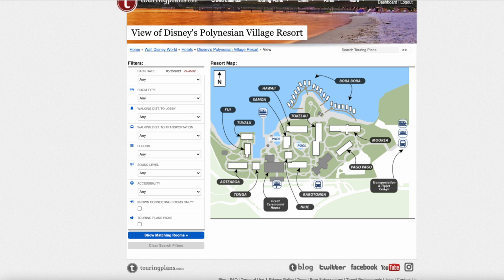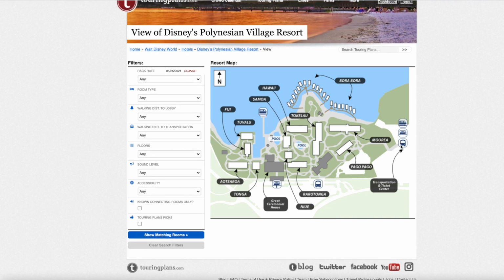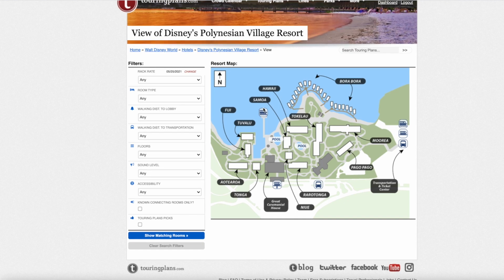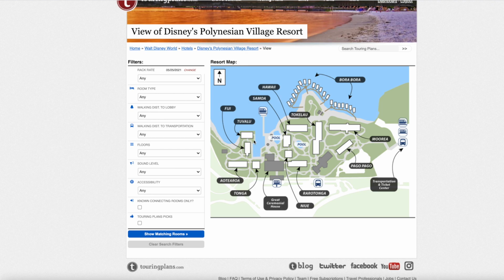And you'll see over here, this is where the Transportation and Ticket Center is, otherwise known as the TTC. This is where you can catch the ferry, the express monorail that goes direct, or you can also catch buses to any of the resorts. And then obviously here is the bus station specifically for Polynesian. Now the marina for the Polynesian is right here, and the boat does share with Grand Floridian. I believe this goes straight to Magic Kingdom from the Polynesian, but from Magic Kingdom it will go to the Grand Floridian and then to Polynesian. So it's basically a little triangle here. Here is the marina.